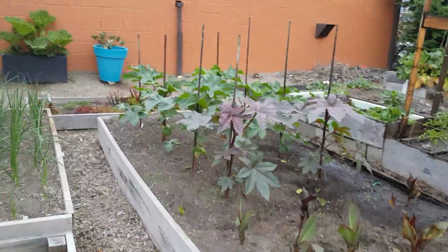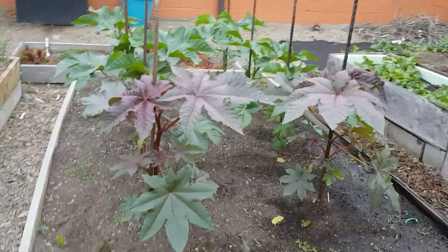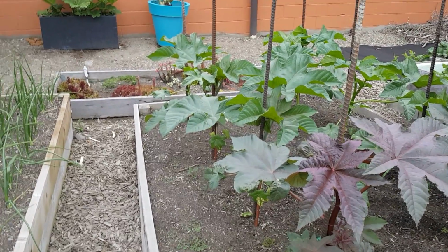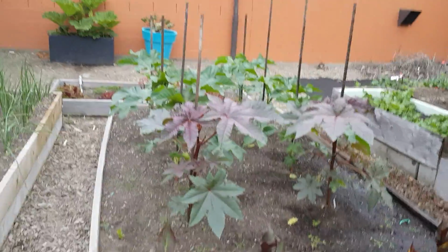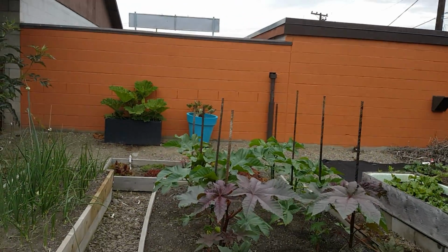There's the castor beans. There's two different varieties. I think the one in the front here is called Zanzibar. And I can't remember what the one in the back is. The one in the back, it's double the size, I think. But these get 8, 10, 12 feet tall, these suckers. So they're just starting to get some size now. But in another month, they'll be way over the tops of the rebar there.